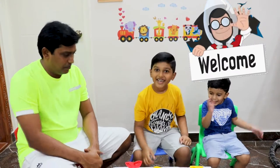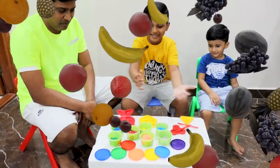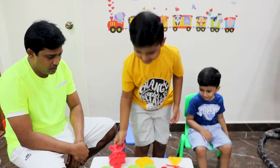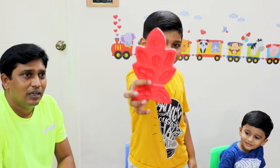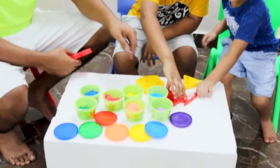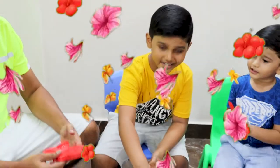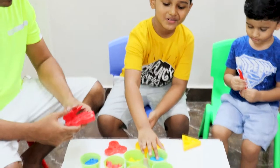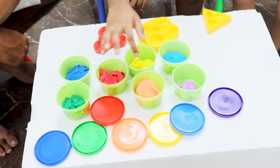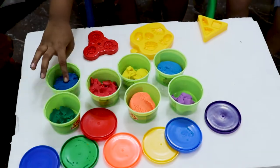We are going to make fruits and vegetables with these things. These are fruits, and these are vegetables. Right, show me. Okay, what is this? This is the thing to make flowers. This color is light blue, and this one is purple. Yellow. Orange. Red. Dark blue.